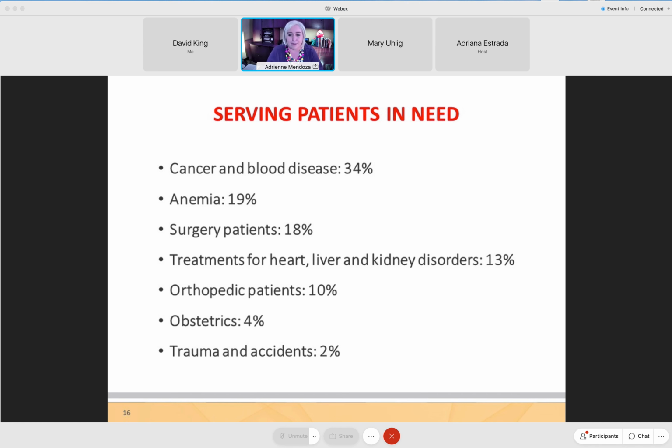And just a reminder about the patients, we could get a call at any hour of the day, but hospitals do stock blood for these types of treatments we talked about earlier in the pie graph. But just as a reminder, more than half, cancer and blood diseases, anemia, those are the things that they kind of predict and know what's going to happen. So they stock inventory of blood routinely for that.